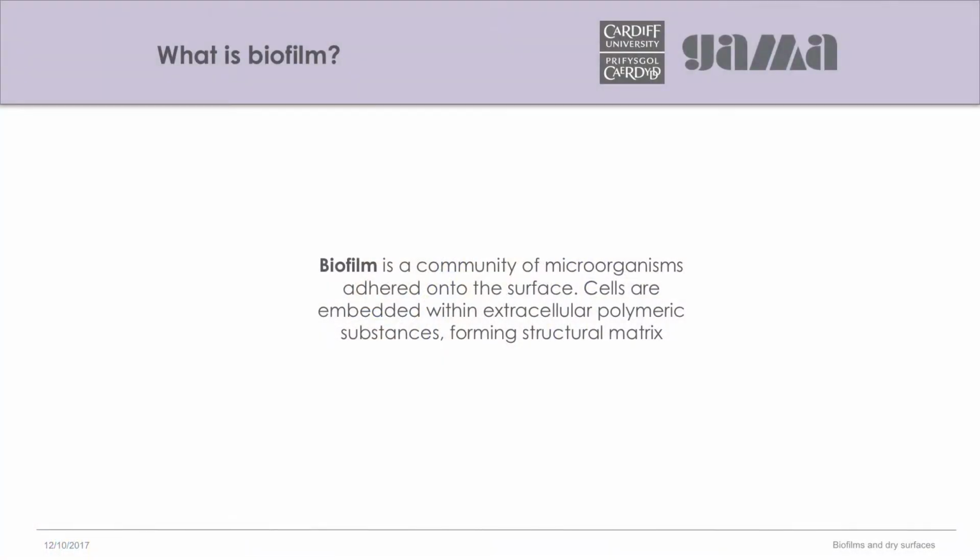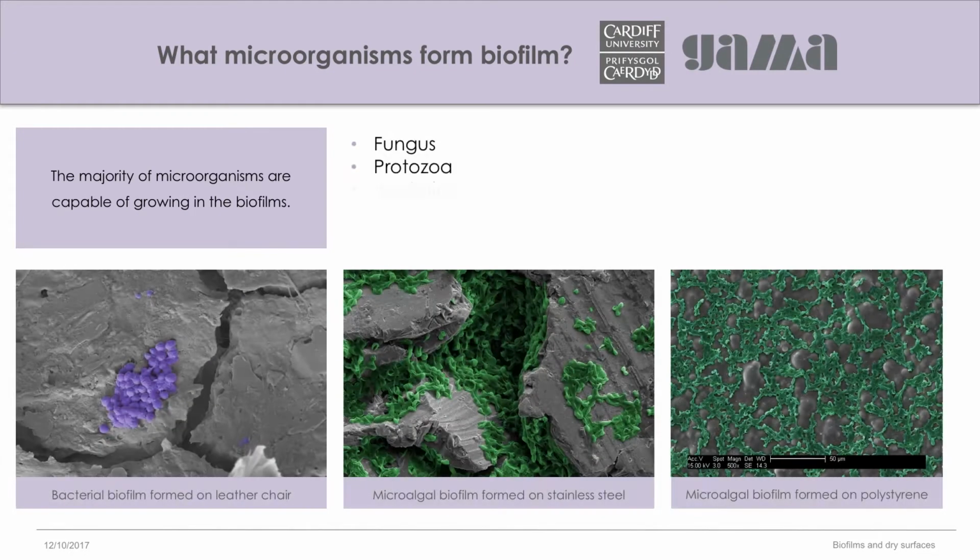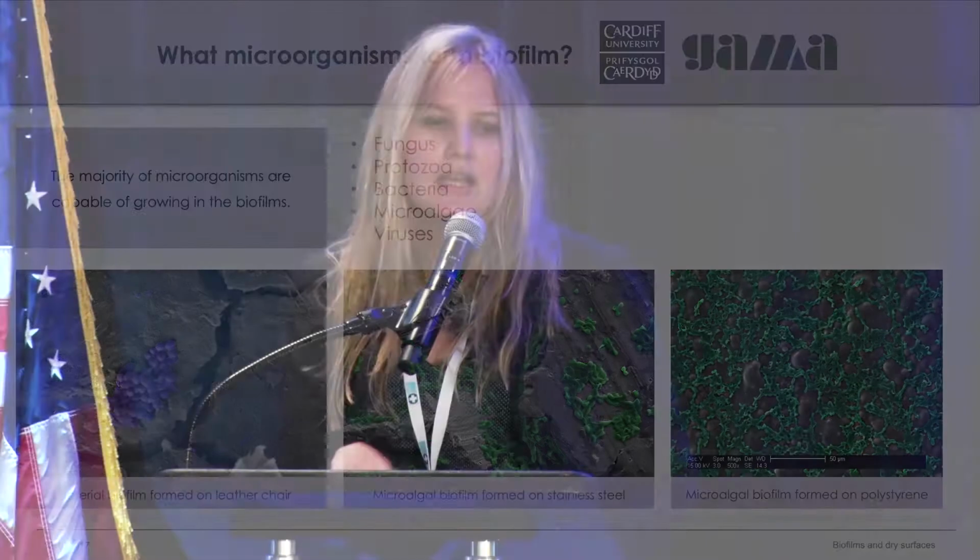So what is biofilm? Biofilm is basically a film of microbes adhered onto the surface, and cells are secreting so-called extracellular polymeric substances and form a sort of a 3D structural matrix. Most microorganisms are capable of forming biofilm, for example, bacteria or microalgae. So here on those 3 scanning electron microscope images you can see from the left, bacterial biofilm formed on a leather chair, and the remaining 2 are microalgal biofilm formed on stainless steel and polystyrene plastic. And this microalgal is Staphylococcus species.